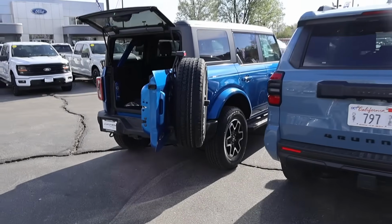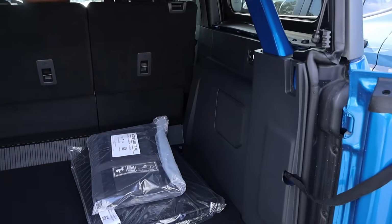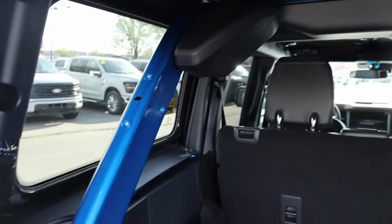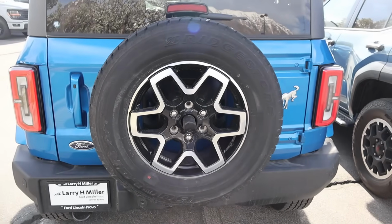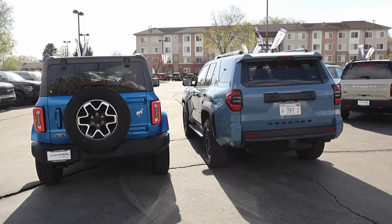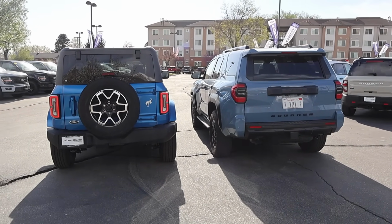Now the Bronco's kind of old school, like a Wrangler, so there is less storage space overall on the back of the Bronco, and you can see the cage here kind of eats up some of the space as well. And this is all manual. So you got the spare tire there on the back. The Bronco is a shorter vehicle in overall length compared to the 4Runner, which means the Bronco has better angles, but then the 4Runner has a little bit more cargo space.